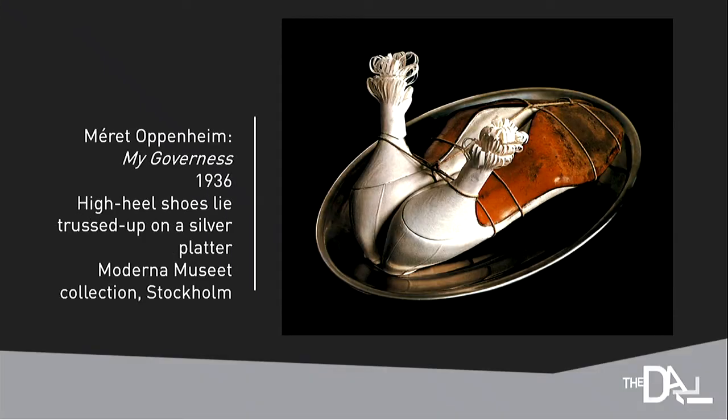This one, you probably know what this is about. This is, again, Meret Oppenheim. This is called My Governess, which indicates a lot of things about her youth. And essentially, it's a pair of high-heel pump shoes with the ends prepared as if it's a chicken that's being served on a beautiful plate. And it's trussed up. So there are suggestions of bondage, there are suggestions of sexual fetishism, all of these different things come into play in a really simple, provocative form.